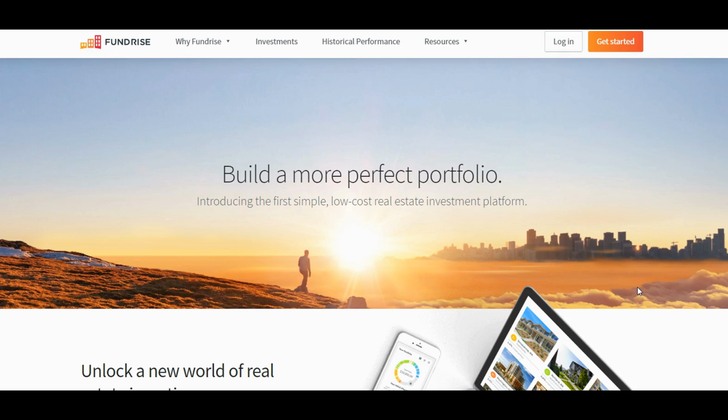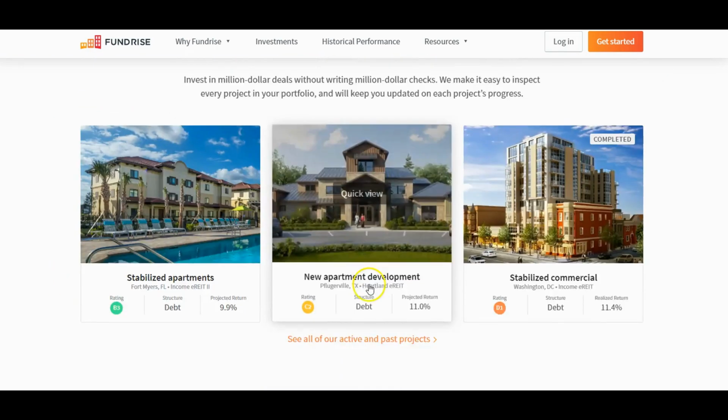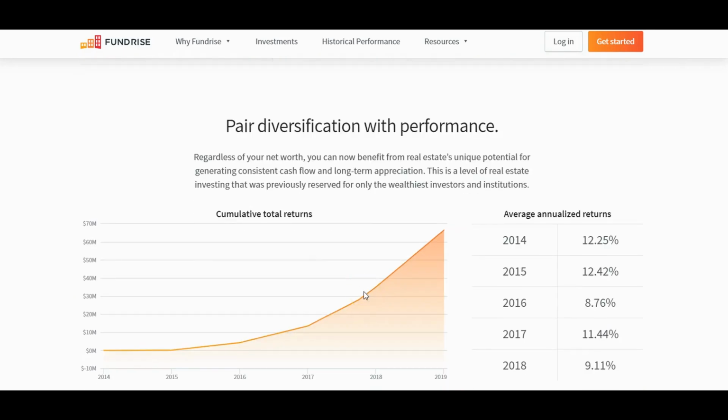So it's more of a crowd-funded platform where many people are chipping in just a little bit to fund certain projects and different properties. So just a little overview of their site here. You could see historical average returns annually have been 8.7 to 12.4, and you can read all about it on their site, and you can look up different reviews and different articles explaining more about Fundrise.